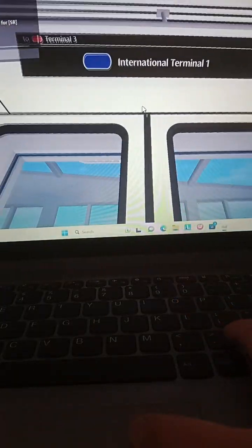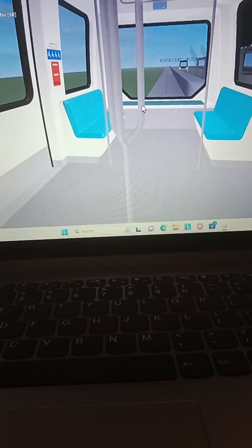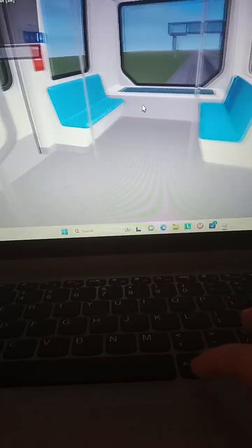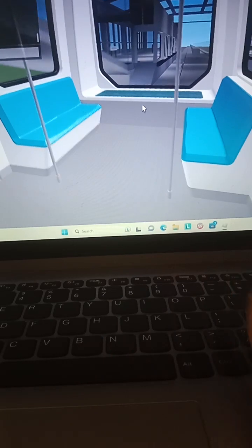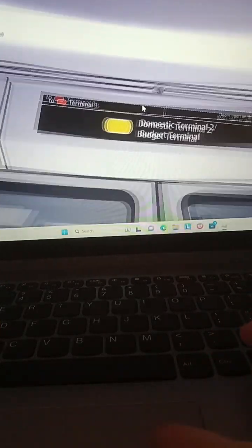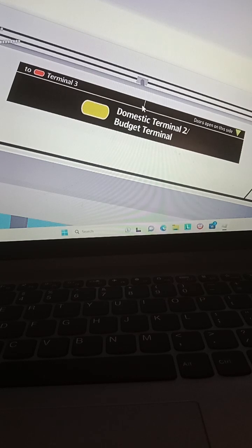Hold on. We are leaving the station. Terminal 1. Please remember to... Approaching Domestic Terminal 2 and Budget Terminal. Please remember to take your passengers. This is Domestic Terminal 2 and Budget Terminal. Next stop, International Terminal 3.